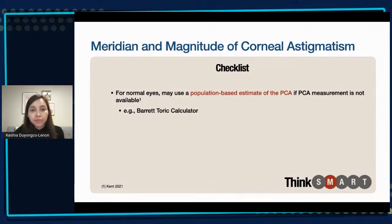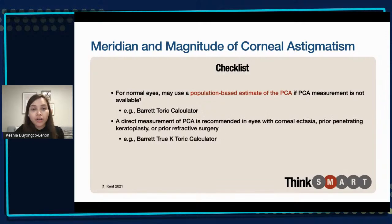If a device that measures PCA is unavailable in your clinic, mathematical models which use a population-based estimate of the PCA are actually acceptable. These are incorporated in modern toric calculators, such as your Barrett toric calculator. In contrast, for eyes with corneal ectasia or prior corneal surgery, such as penetrating keratoplasty, LASIK or PRK, it is highly recommended to measure the posterior corneal astigmatism, and the Barrett toric calculator allows you to input a measured PCA value.